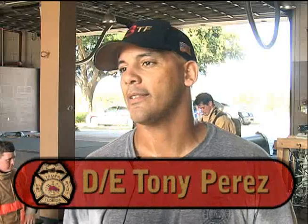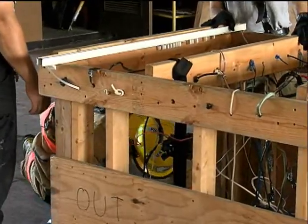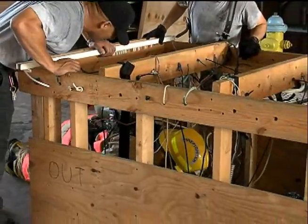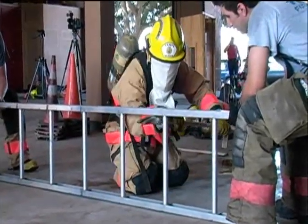The importance of this exercise the candidates are going through, it's a safety and survival skill. Basically, it's a tool in the toolbox. If they're trapped or need to make a safe haven because they're in fire conditions and it's starting to deteriorate, they can go ahead and make entry into another room where they can buy themselves some time and continue to try and exit the building at that time.